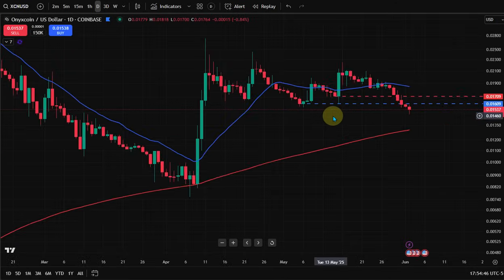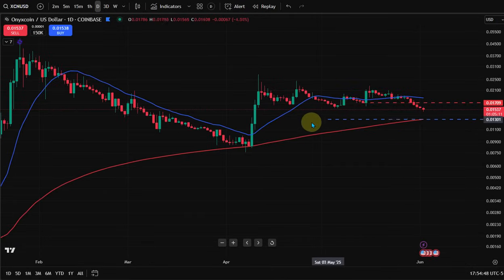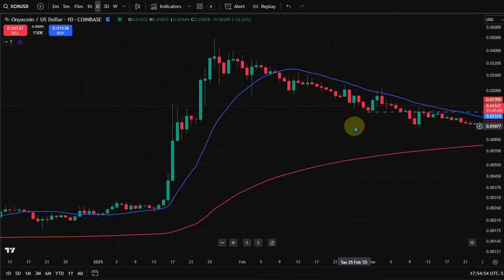So we got to open the chart up a little bit more and see where our next zone is, which is really going to be right through here. Let me pull that in so I can show you.